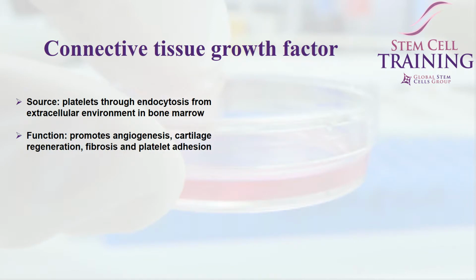Connective tissue growth factor is found in platelets through endocytosis from the extracellular environment in the bone marrow. It functions to promote angiogenesis, cartilage regeneration, fibrosis, and platelet adhesion.